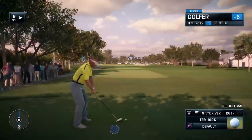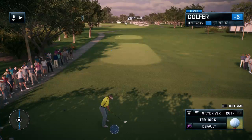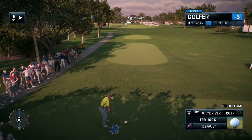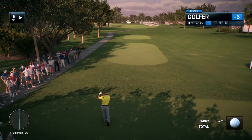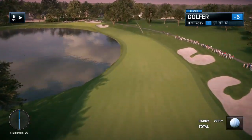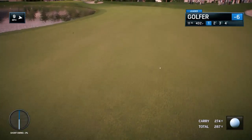Now to the 11th with water left, bunkers on the right. Frank, what's the key here? Well, too often people just look at the scorecard and they go, well, it's over 400 yards, I have to hit driver. You don't have to hit driver at 11. Something in the fairway just short of that second bunker, and it sits up, a 6 or a 7 iron on. Pretty good drive here. Another straight one.